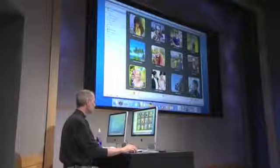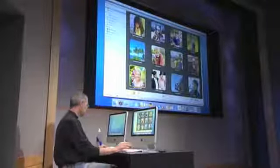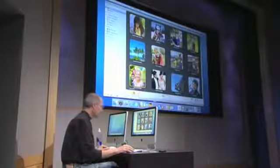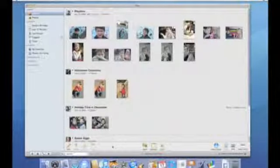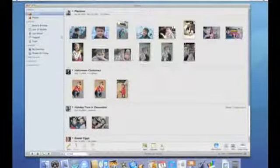And now I'm just going to show you searching. I can come down here and say I want to find all of the photos that I've tagged with Connor. And boom, here we go. And I've got all the photos with Connor here sorted by event.